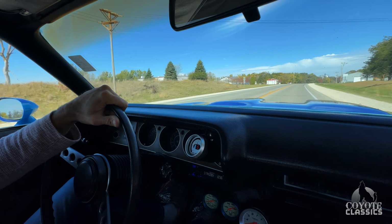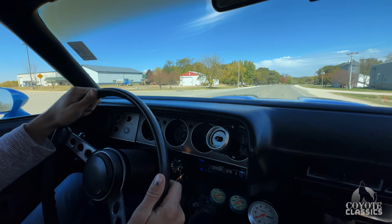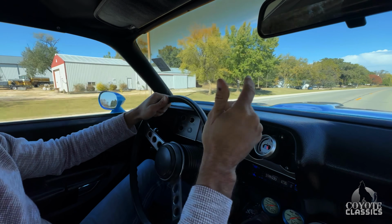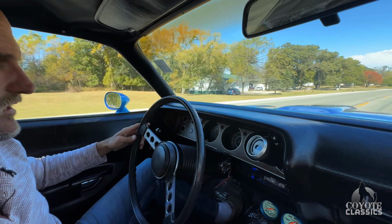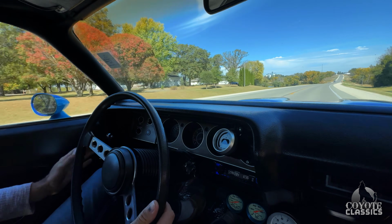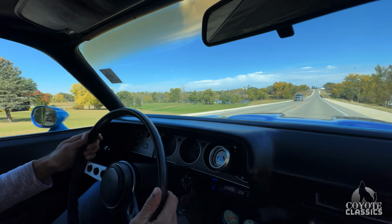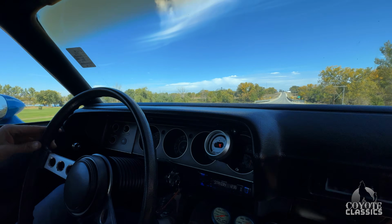It's awesome, D. And it handles really nice too. It's super tight. The only thing is that power valve, it needs to be warmed a little more, I think. Just that little hesitation there. Speedometer works great, and both tachs seem very accurate. It's a sweet car.